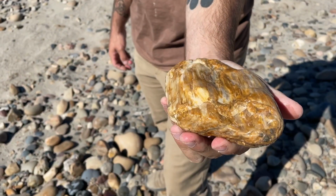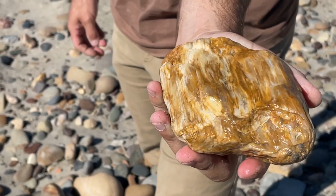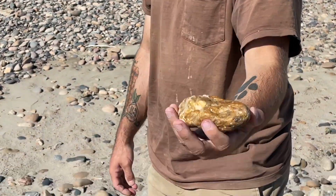That's just awesome. It just caught my eye out the corner. Brooks just found this incredible piece of agatized wood, and he's not even collecting it. So he gave it to Tor, which is awesome. Yeah, it is. The color variation. I love that.